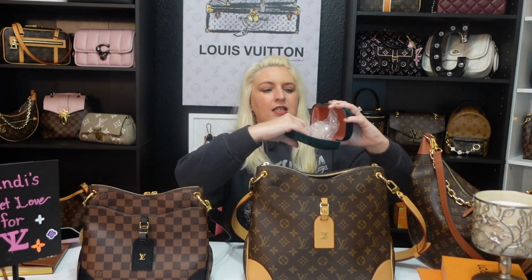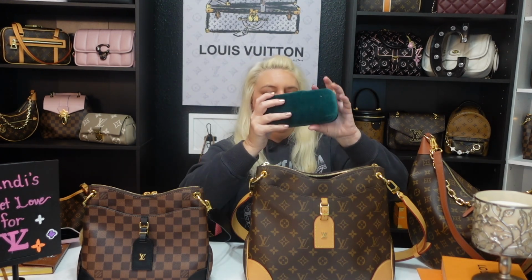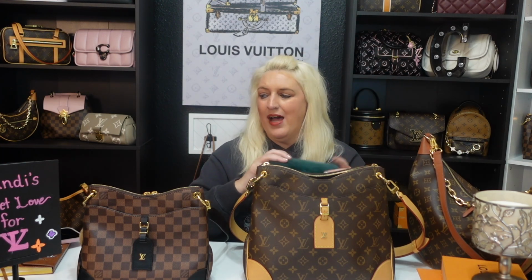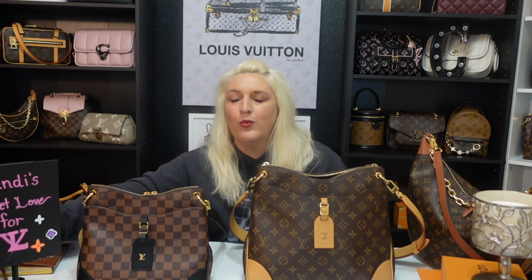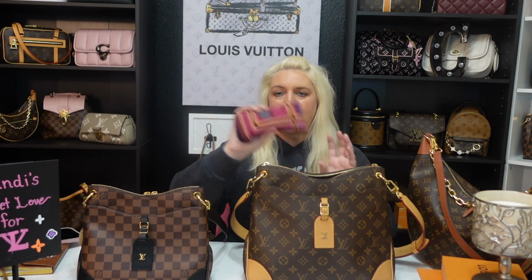So I just decided to put them in my soft case because this is way too heavy to carry in a bag. But I do keep these for when I store them when they're not being used because I have different pairs of shades. And so when I change them out, I'll put them back in their good hard case. So anyways, back to what I was saying.